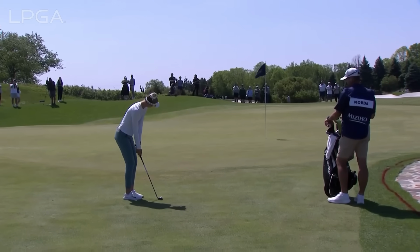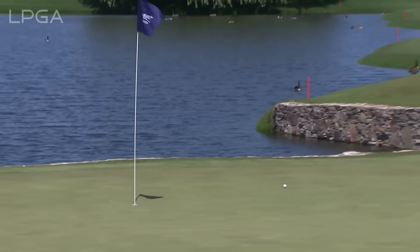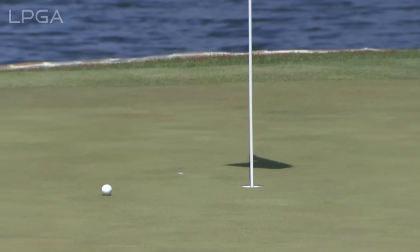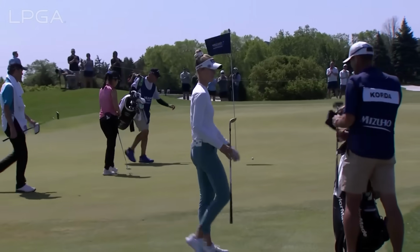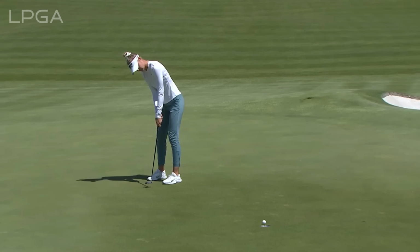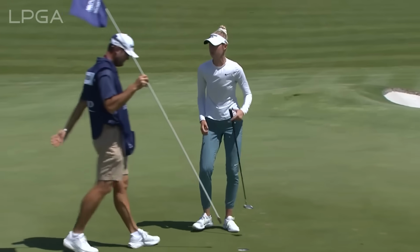Part of a monster 7-win season for the world #1. Back in the hunt today. This was her third at the par 5 6th, and it would result in a birdie to climb within 2 of the lead. Was forced to lay up on the next par 5, Morgan, at the 8th, but still managed the birdie. Just trying to make a Sunday charge to put some pressure on Gino Titicun.